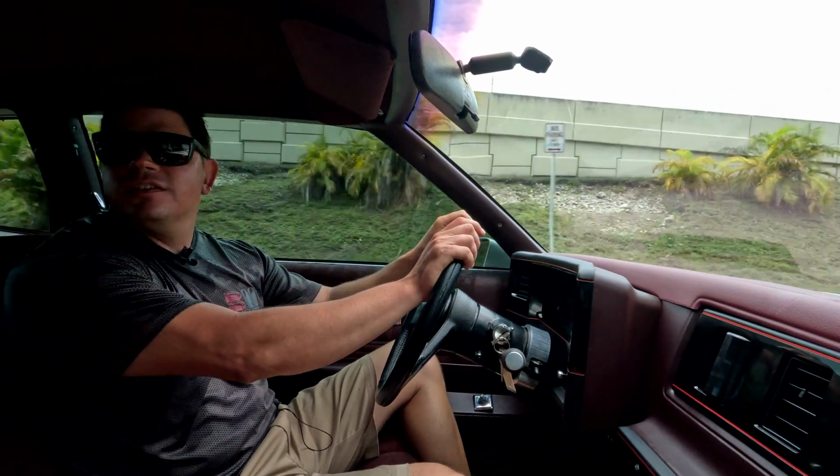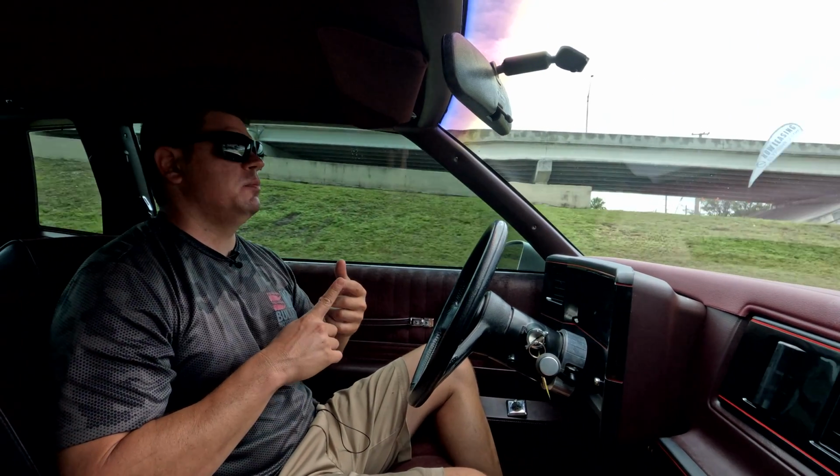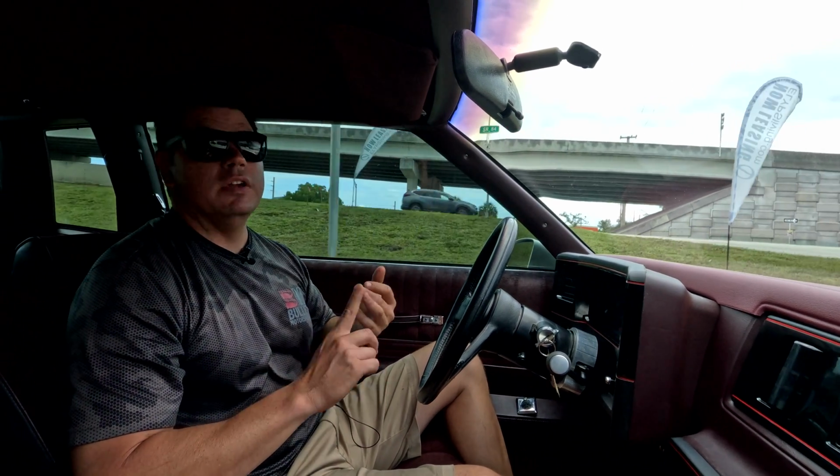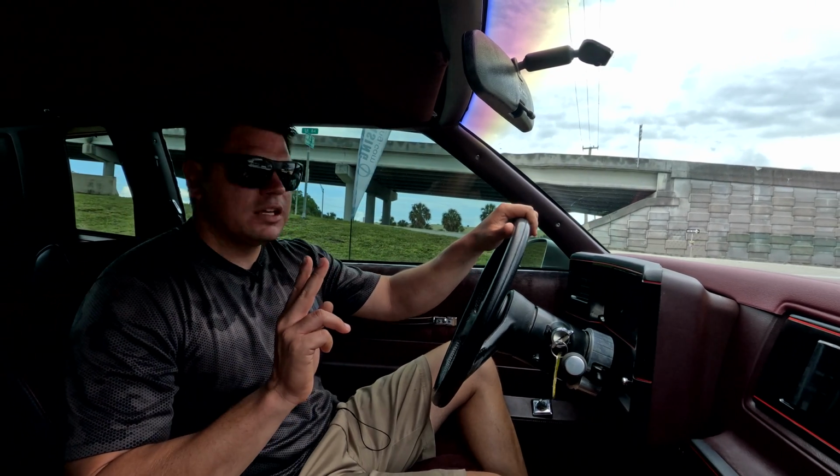They ride so good. Yeah, you can ride this all the time? All day. G-bodies, so that would be Grand Nationals, Regals, Monte Carlos, and then I think 2 other platforms. I can't think of them right now.